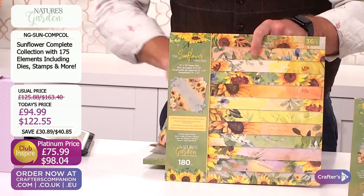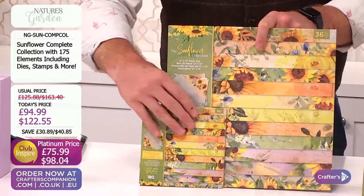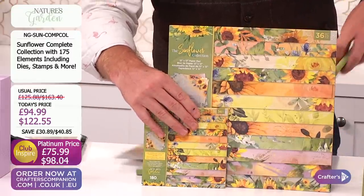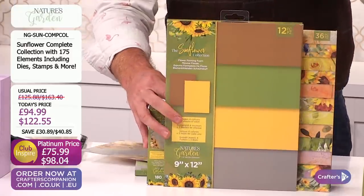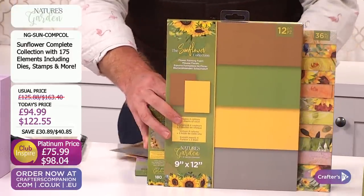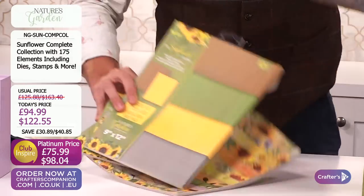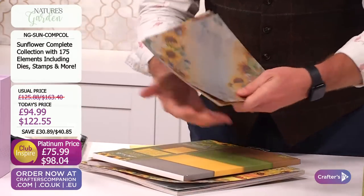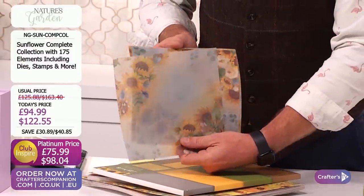36 sheets in your 12 by 12, mirrored in your 6 by 6, so you get everything that you've just seen there in miniature. You've also got so many elements in here that are going to allow you to create your foam flowers. So we're giving you 12 sheets of your flower forming foam in all of the relevant colours. The vellum that you've got in here as well, again, 24 sheets of beautiful vellum. Again, absolutely gorgeous.